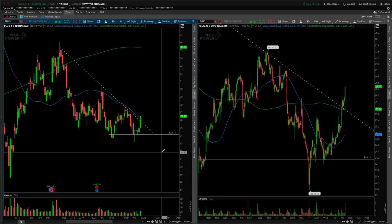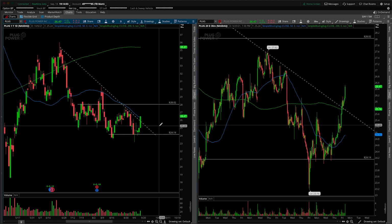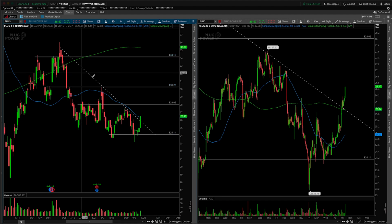Certainly a floor in place around this 24-ish whole dollar. Overhead, we're going to have resistance here around 28. Of course, this bump in the road from over here at 30.25, and then way up here towards this pivot high right around 34.13. Just not cherry picking this poke above, right? There's a lot more touches and interactions with 34.13. So regardless, where are we sitting?